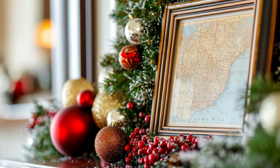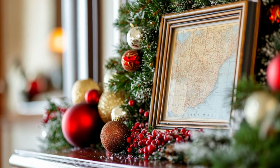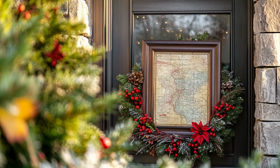Small touches like antique keys, tiny vials of dried herbs, or even magnifying glasses can add intrigue and depth to your home. Place these items on bookshelves or hidden in corners as little treasures for guests to discover.